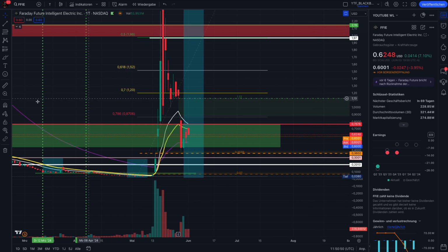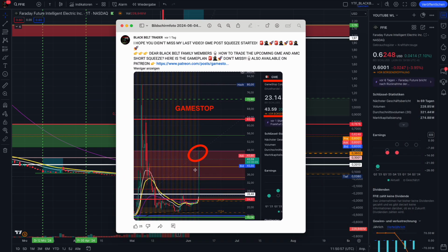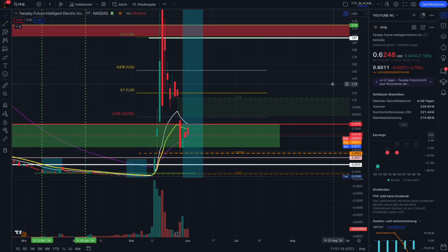Also, guys, it was exactly on the dot the same as what GameStop did yesterday. Yeah, I can show you that here in the chart. In the 4 hours chart, GameStop retested the 0.5 Fibonacci level, and when you cannot see that now, this is a screenshot, but on the daily chart, we exactly, 100% on the dot, hit the golden pocket, guys. That's why I think, in my opinion, yeah, this is not financial advice, this is how I trade Faraday Future.